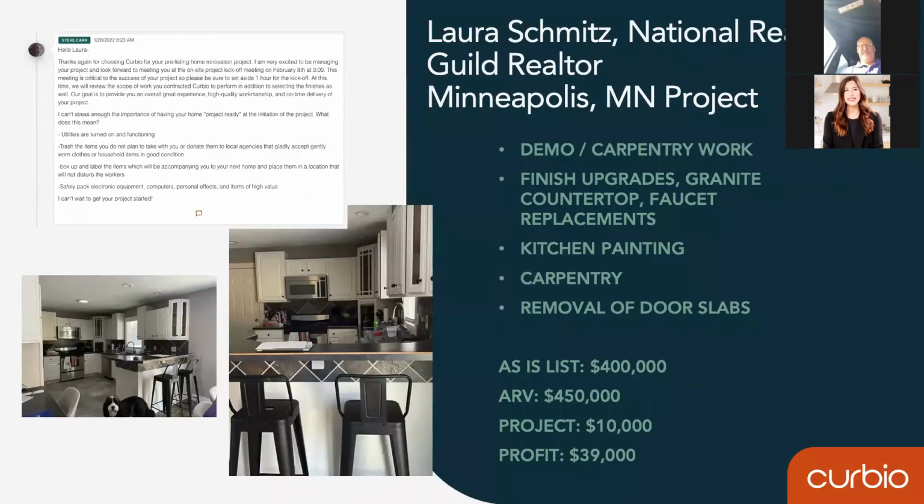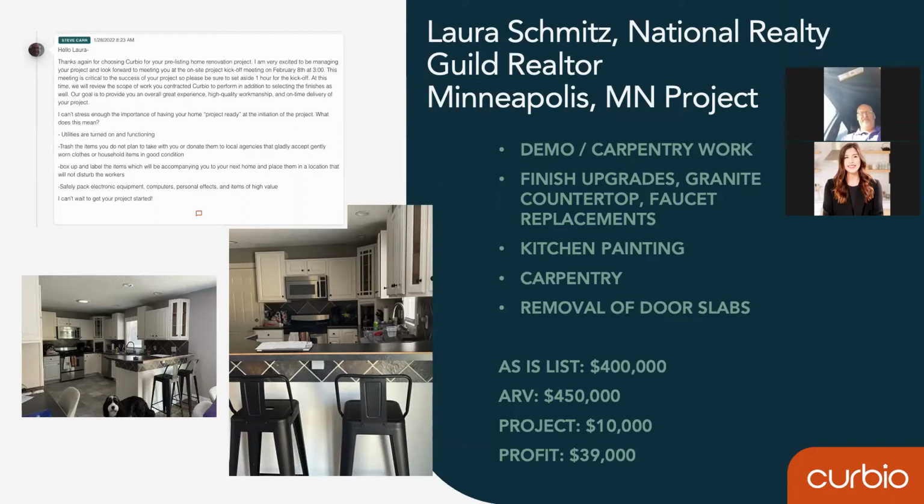So I did want to go through a project that we're doing with a person from your brokerage. So this is Laura Schmidt's project in Minneapolis. There are a few pictures here. So what we did: some demo and carpeting work. We did some finish upgrades. We installed a granite countertop and faucet replacements in the kitchen. We did some kitchen painting, some cabinetry work, and some removal of door slabs.